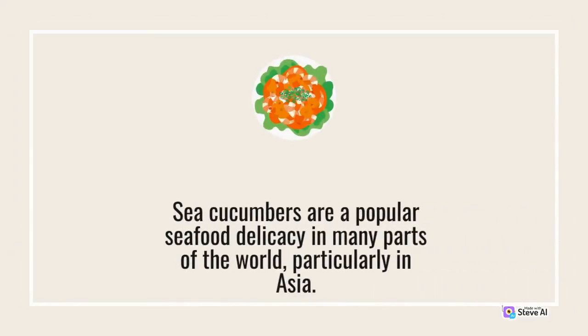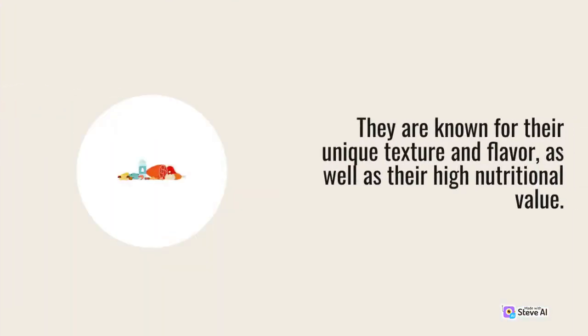Sea cucumbers are a popular seafood delicacy in many parts of the world, particularly in Asia. They are known for their unique texture and flavor, as well as their high nutritional value.